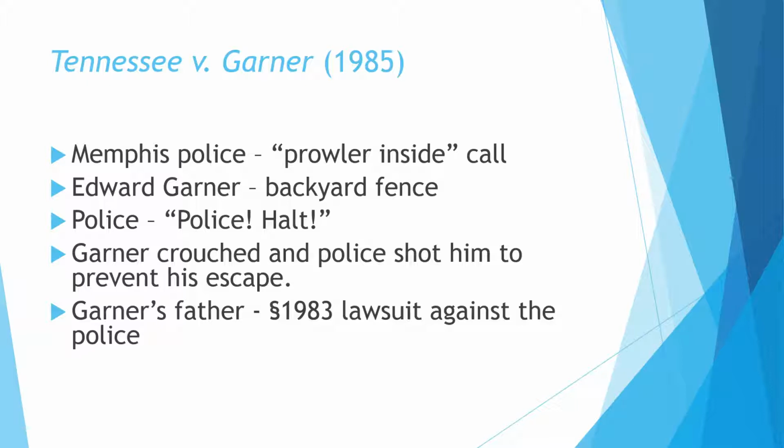Now you might be saying, well, how's that the case? Isn't a seizure just an arrest? Well, remember that the definition of seizure is the police have given notice that this person is not free to go. And if you shoot and kill someone, you have given the ultimate notice that they're not free to go. So this is what Garner's father was alleging, that the police shooting of his son, when his son was unarmed, was not presenting any kind of threat to the officers. I mean, the officers even testified they did not kill him because he was threatening them or anyone else. They were only killing Garner because they were worried that he was going to get away.